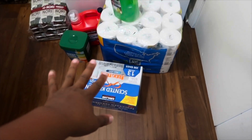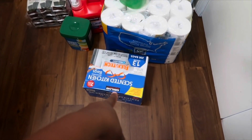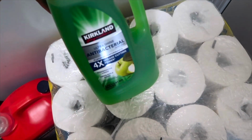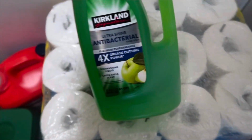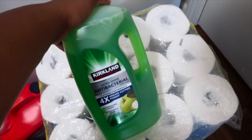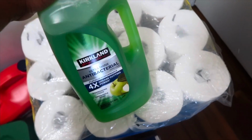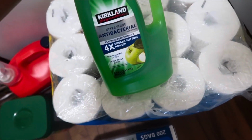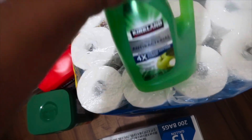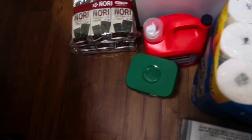I'm going to start with the stuff on the floor because this is mostly household stuff. I got trash bags. I got my Scott's tissues. You guys know I love that. This is the new Kirkland brand dish detergent, the green apple scent. I'm going to try this. This is actually cheaper than Dawn. I'm a long standing Dawn fan, but this was $2 or $3 cheaper than Dawn for the same ounces. Just gonna try it and see.